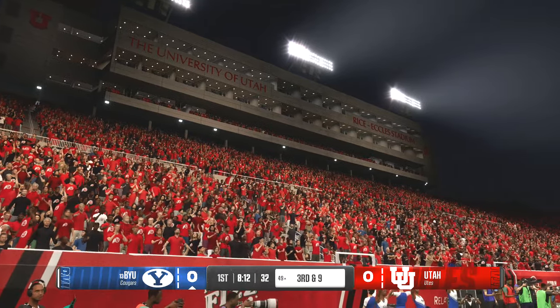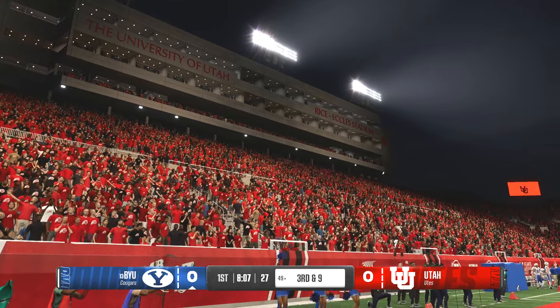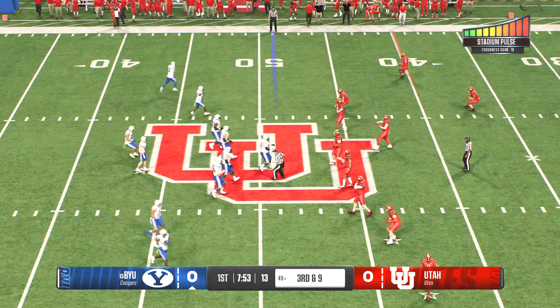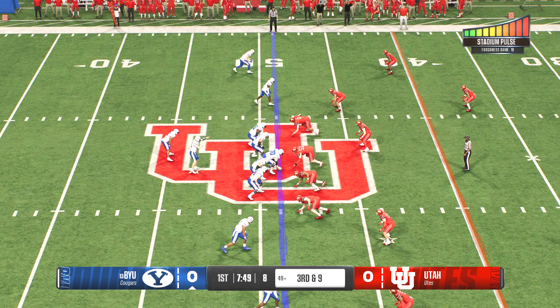Well, you could tell the quarterback knew exactly what he wanted to do with the football. He was going to that end route no matter what. He hits it for a nice gain. They come to the line. A long way to go for the first down, but needing this crucial conversion right now.